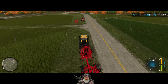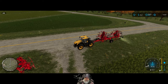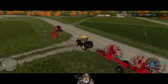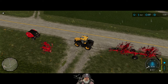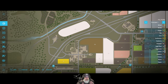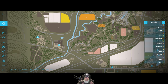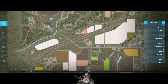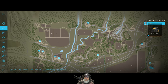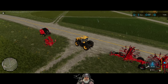Okay, so all of this stuff up here is for hay. So we got a tedder, a windrower, and a normal baler. And you know, we could even get a worker going on this too, but I don't know. I feel like I've got too much to manage as it is. So let's take a look at the map again. And we should have a worker heading up to 11. Where is said worker that's supposed to be heading up to 11? Here, let's look on this map. There we go. Okay, so that worker's already there. So let's just scooch across this way and go meet up with them and get them started.